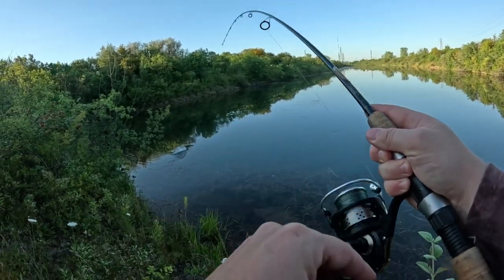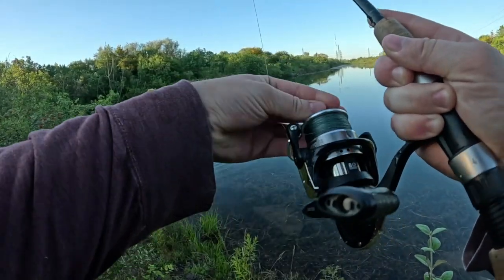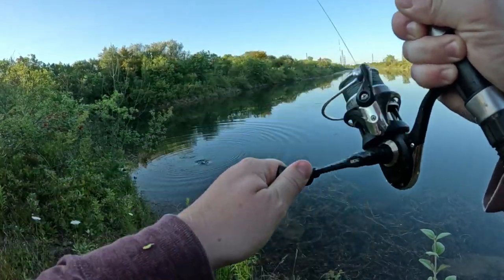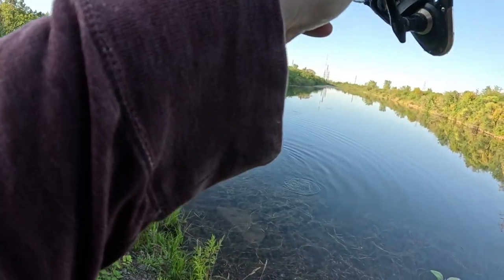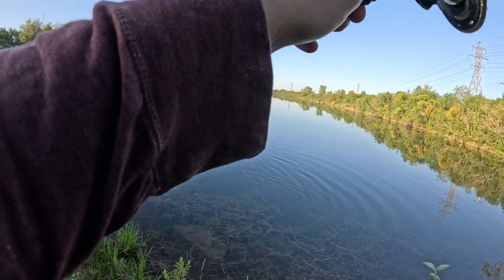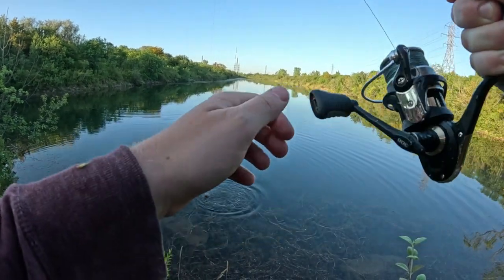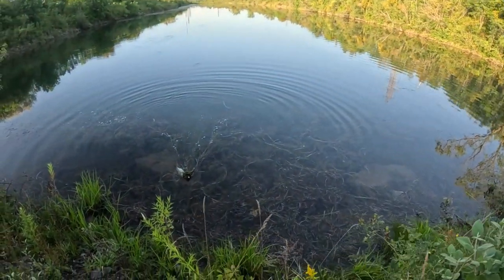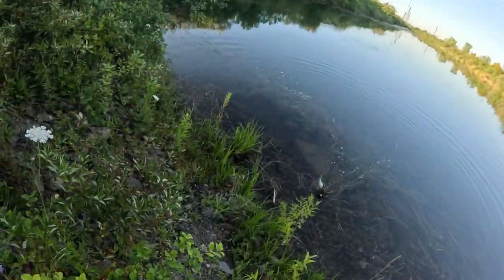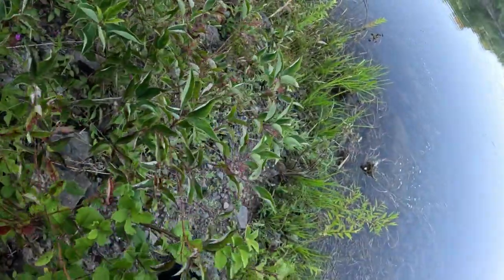There we go. Oh, yeah. Oh, set that drag a little bit tighter. Okay. Oh, man. Decent one. Oh, he's all up in those weeds. He's in there. Yeah, come on, buddy. I'm gonna have to work my way down there. Oh, I gotta find my footing.